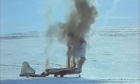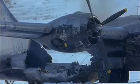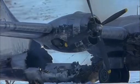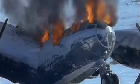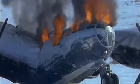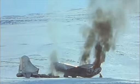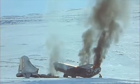Apparently the APU was left running in the tail, and the fuel tank broke loose and dumped fuel on the APU and started a fire in the tail. That's where the fire extinguisher was, but we couldn't get to it. I don't think it would have made a difference which way we took off. It would have been airborne a third of the way across the lake.